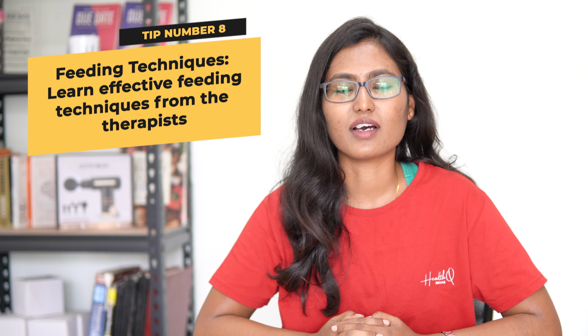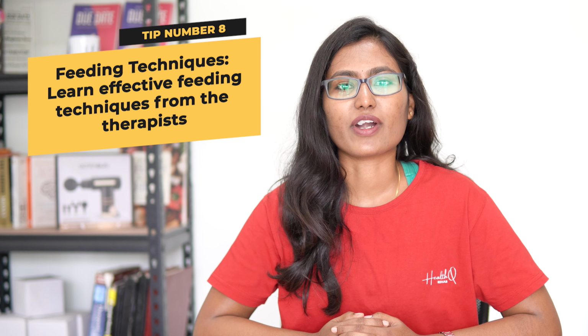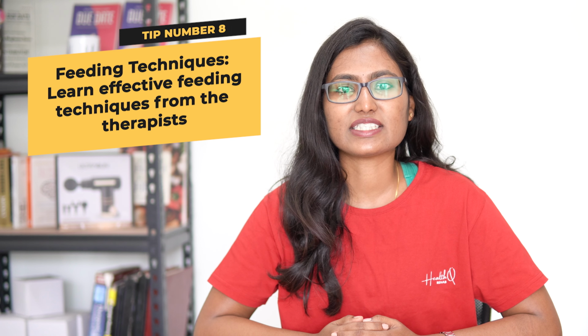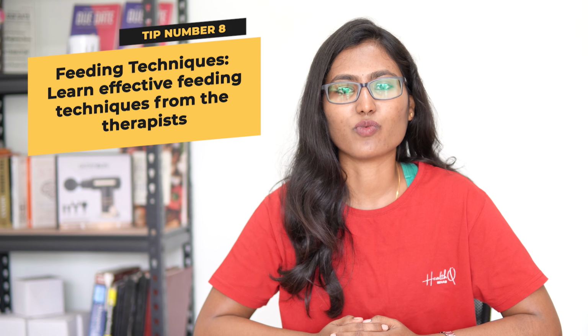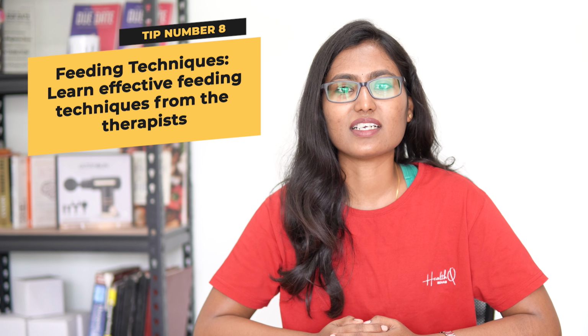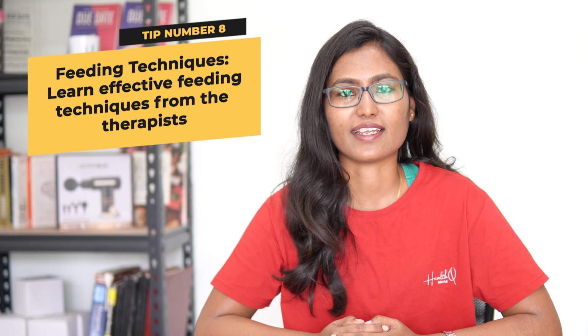Feeding techniques. Learn effective feeding techniques from the therapist, as it is important to know the breath-swallow rhythm for the parents. So while the child is chewing, do not give the child water immediately. Let the child chew, swallow, then give a sip of water for the child. So for this, you can consult a speech therapist or a pediatric physiotherapist to know the feeding techniques.